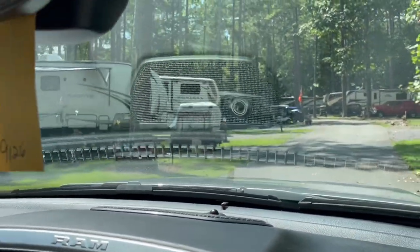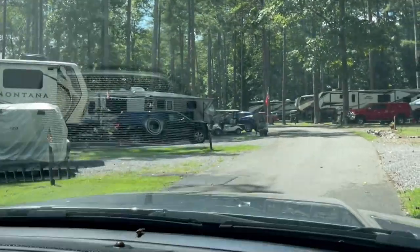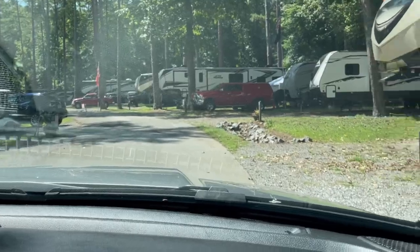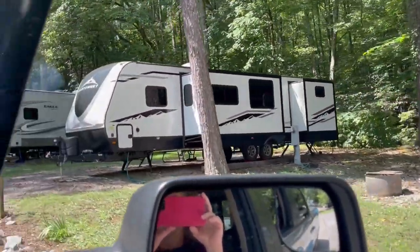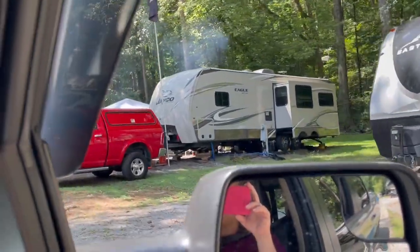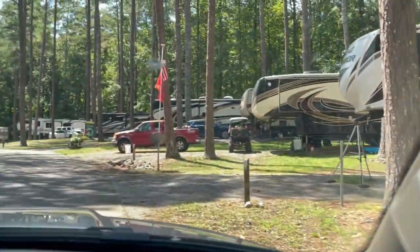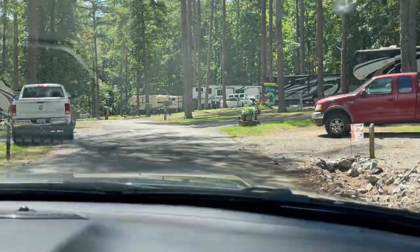They have short-term rentals and long-term rentals here. Their rates are listed on their page. We've really enjoyed our stay here. These are the interior sites that you're seeing now. We're going to show you some waterfront sites that are absolutely gorgeous.